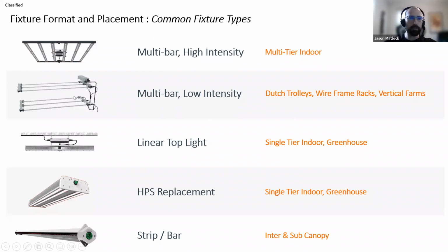Its cousin, the multi-tier low intensity setup, you'll see these formatted for Dutch trolleys. They're usually 4 feet by 2 feet. They're designed to fit onto wire racks, trolleys. They're used in vertical farms. These you might use in propagation if you have stacked propagation spaces to achieve appropriate intensities, and they might show up on your bill of goods.